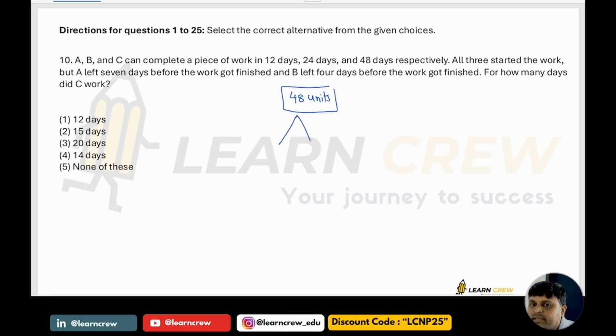So here A, B and C, 12 days, 24 days, 48 days. Thereby in 1 day A would have done 4, B would have done 2, C would have done 1. And it is given that all of them started the work. When all of them work, they can do 7 per day.